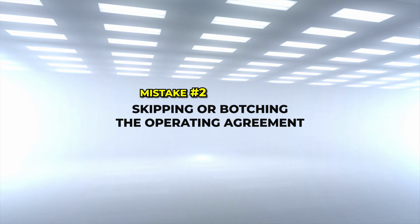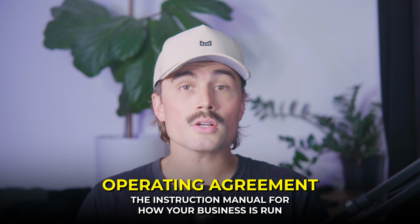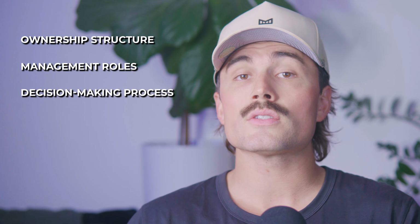Mistake number 2, skipping or botching the operating agreement. If you've never heard of it before, the operating agreement is basically the instruction manual for how your business is run. It outlines who owns what, who's in charge, how decisions get made, what happens if someone wants to leave, and a whole bunch of other things.